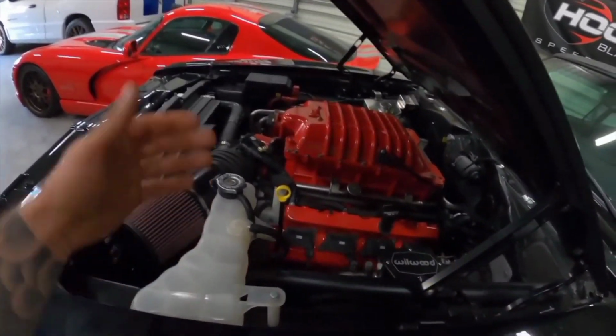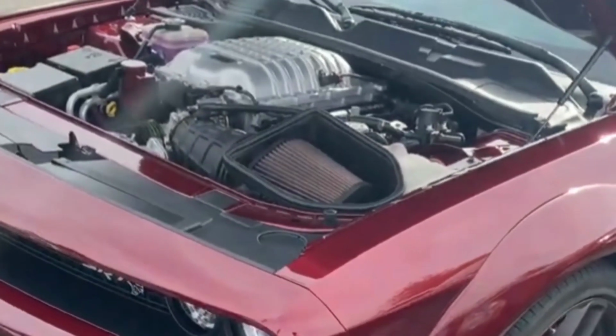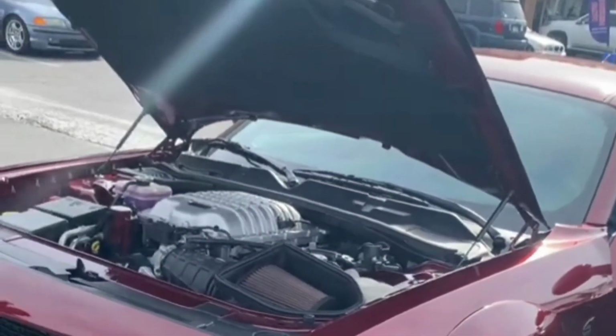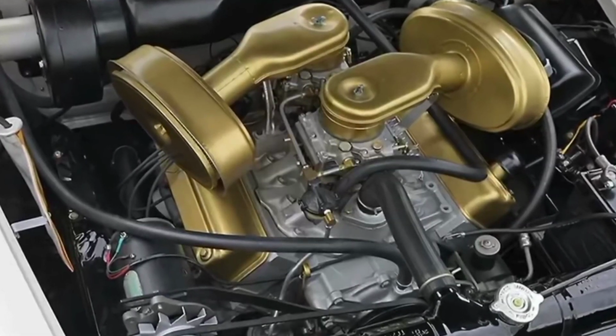This revolutionary engine was used in the Chrysler 300, often considered the first muscle car. Named for its impressive 300 horsepower, the Chrysler 300 was more than just a speedy car. It was a bold statement of Chrysler's intentions to race in NASCAR, the thrilling world of car racing.